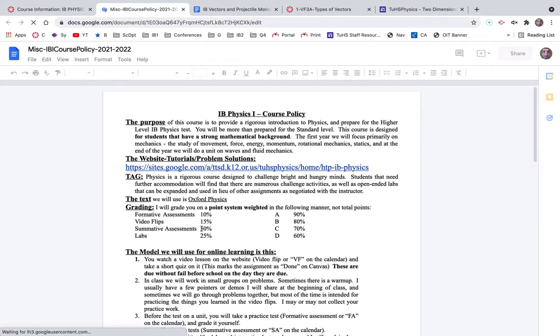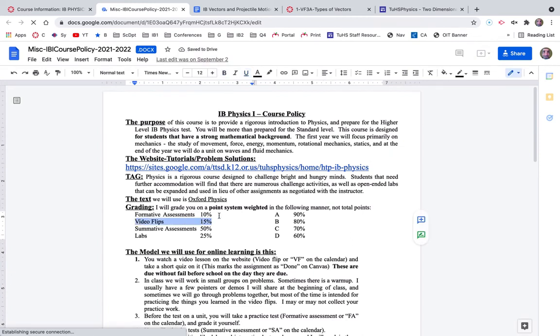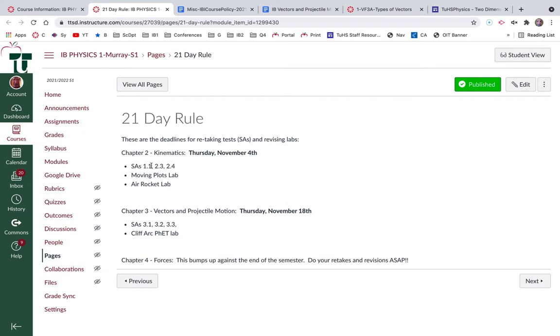It's really pretty boring. But notice that the video flips themselves are 15% of their grade. All of the group work and homework problems we do is only 10. Mostly it's that they take the tests and show me they can do it, and that they can do labs, okay? That's pretty boring. Course information. There's the 21-day rule, so the labs and the tests, they can retake the tests, they can revise their labs, but for kinematics, November 4th is the last day to do that. For vectors and projectile motion, the last day is November 18th. And then the other units, they're just basically up against the end of the semester, okay?